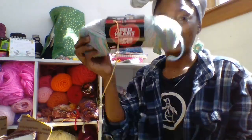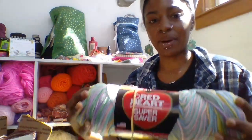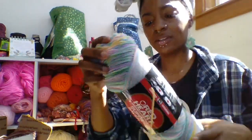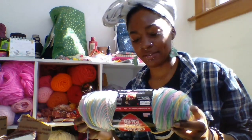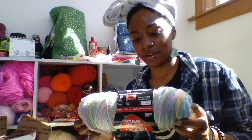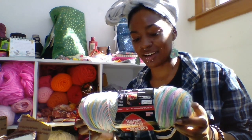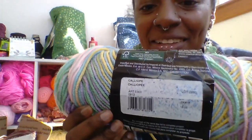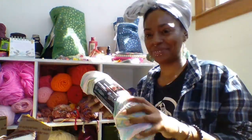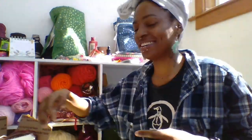What we got here? This is so pretty. It's like a fun pastel kind of mix. It's called, I think it says Calliope? Calliope? Can anyone pronounce this? That's what it says. But yeah, it's really pretty.